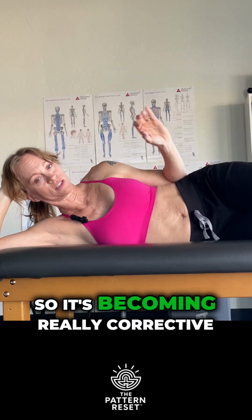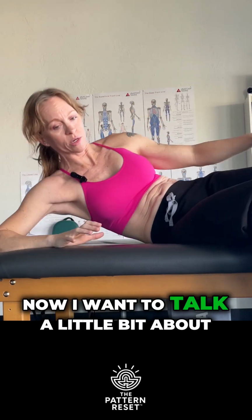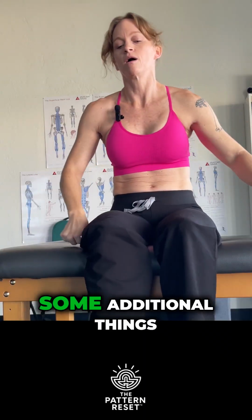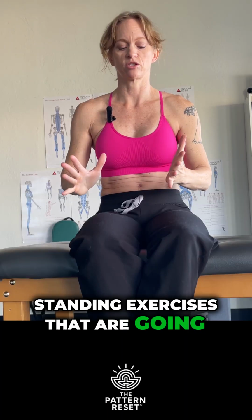I don't expect you to do 10 of a repetition that way, because those muscles are under strain or stress for a prolonged period of time if you're holding it that whole way through. So it's becoming really corrective when you do it that way. So adjust as needed with any of those.